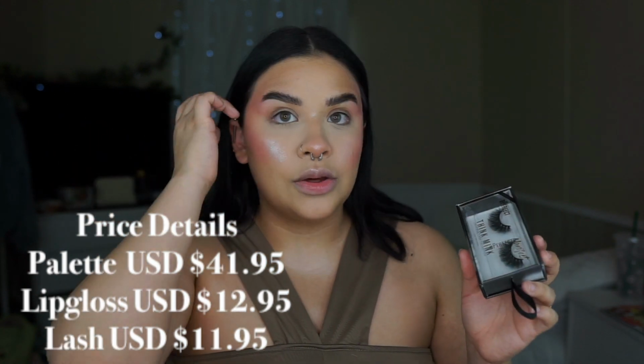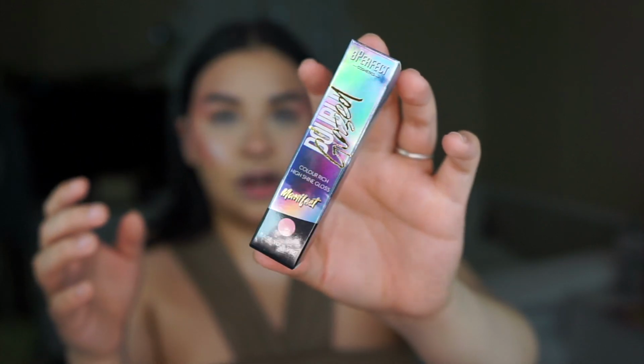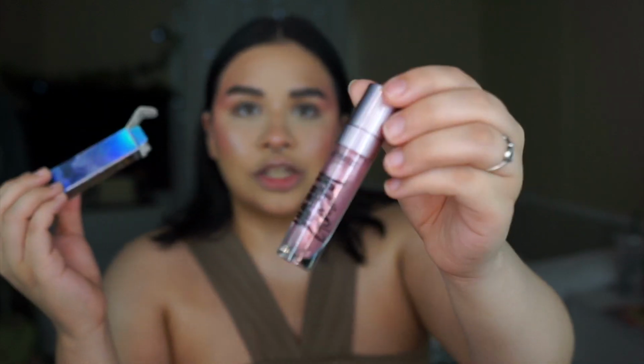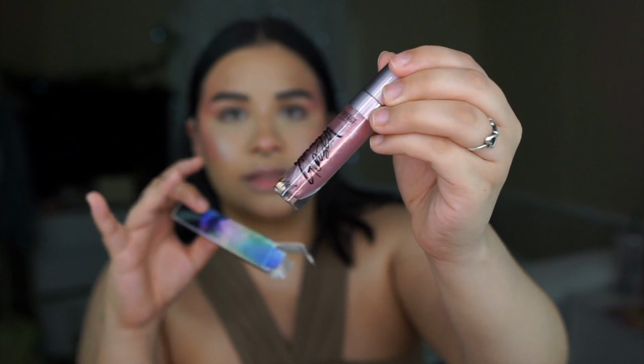I don't know if you guys want to know that or not. But yeah, this is the gloss. Let me go ahead and open her up real quick for you guys just to show you. You never know. I'm super excited about this collection. This is what it looks like. Super pretty. Like, this is Barbie gloss, right up my alley. I'm truly obsessed with it.